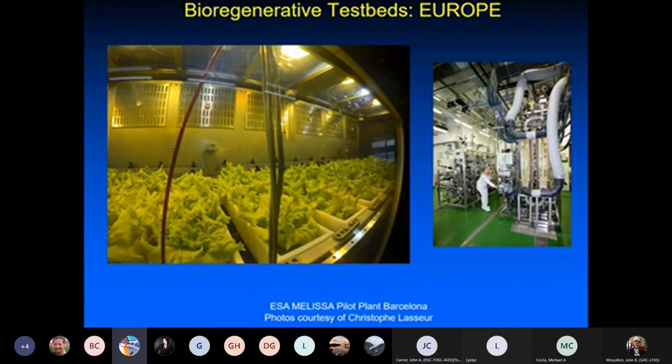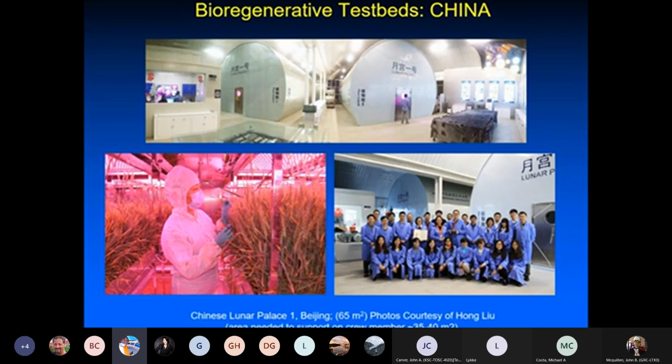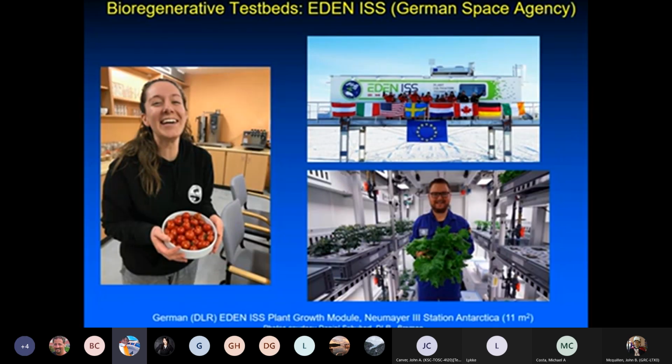ESA has a test bed for bioregenerative life support. This is at their pilot plant in Barcelona. The Japanese in Aomori Prefecture had a very elaborate test facility. It's now being used for other purposes, for isotope tracing, but they used it for life support, growing plants and bioregenerative systems. The Chinese are very active in this area. This is a group at Beihang University in Beijing. And so they've enclosed humans. They've done human studies up to a year where they've kept them alive with plants and bioregenerative systems.